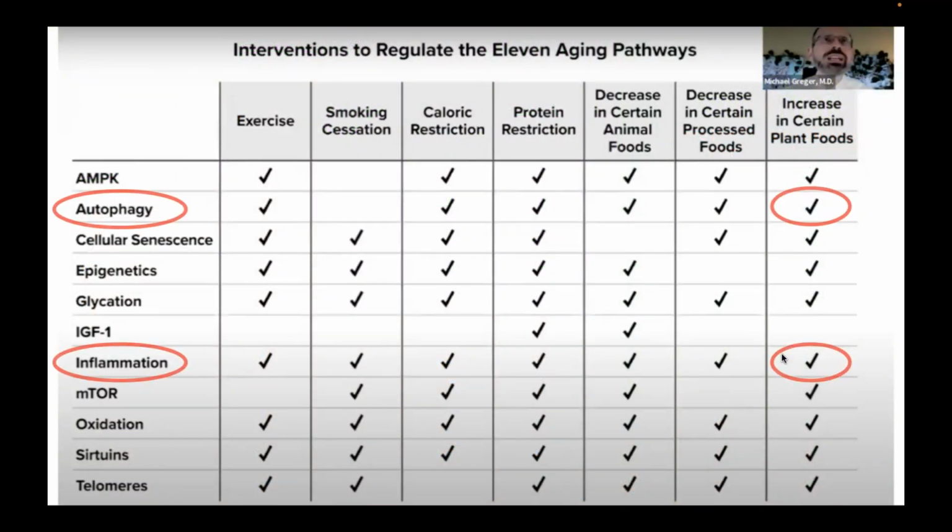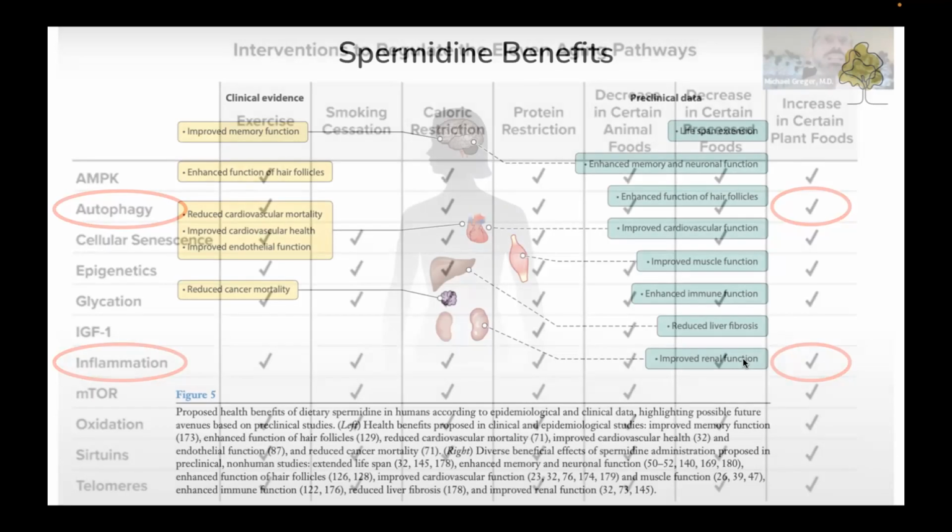So with mushrooms, you're covering autophagy, you're covering inflammation, two of the main pathways by which we experience cellular aging. And so by increasing certain plant foods or honorary plant foods, the fungi, you can boost your rate of autophagy, cleaning out the old zombie cells that accumulate as we get older, and also reduce the inflammation throughout your body.